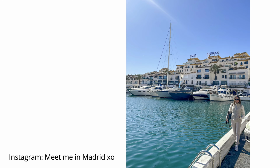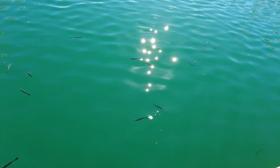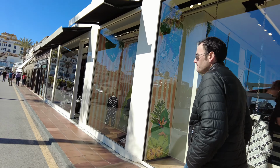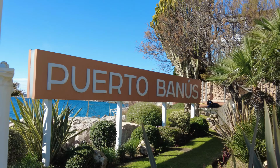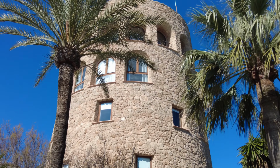Of course, when coming to Marbella, you must pay a visit to Puerto Banus and its famous marina. Puerto Banus is all about luxury, with its exclusive designer shops, its stunning waterfront views, its yachts, restaurants, bars, and nightclubs.